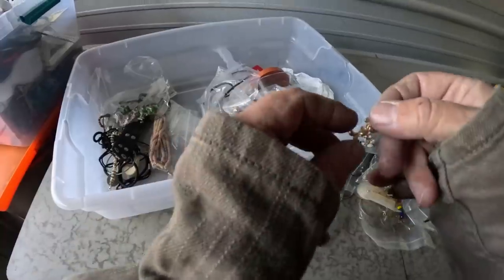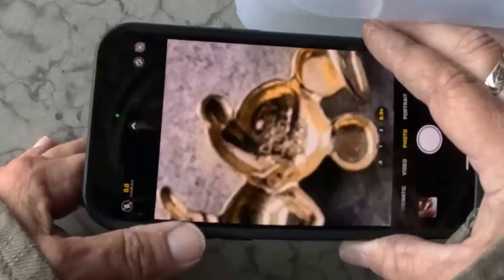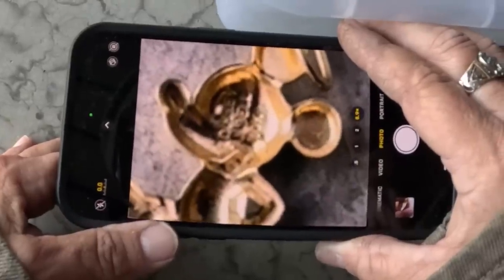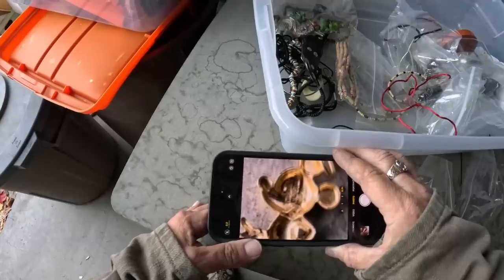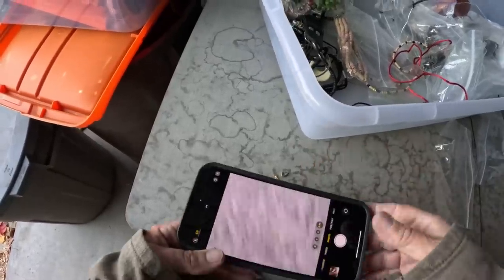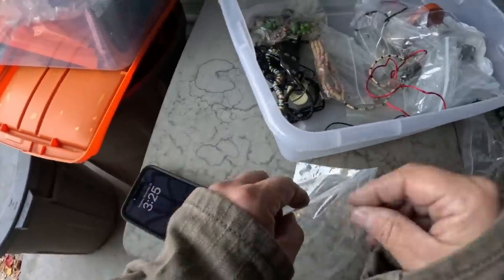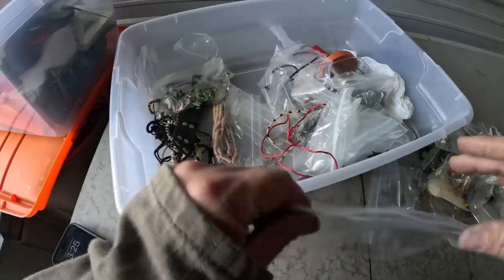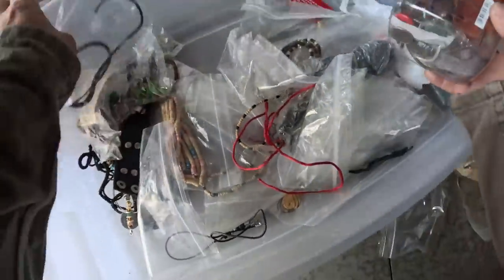Okay, what's this? It won't take much gold to make me happy. There's a little Mickey. That could be some gold right here. Do you see that? That says 10K. Disney, and it says 10K. I hope that's coming out on the camera, but you can see that pretty clearly. That is a 10K little charm. I wouldn't be surprised if that's also 10K right there then. Oops, I didn't mean to do that. I'm taking a photo of the table. All right, there's a little gold Mickey. Nice.